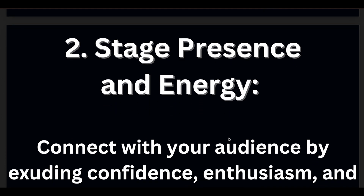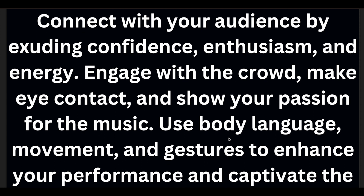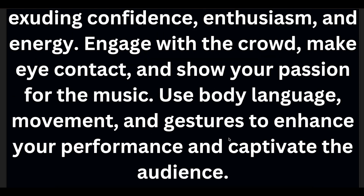Number 2, stage presence and energy. Connect with your audience by exuding confidence, enthusiasm, and energy. Engage with the crowd, make eye contact, and show your passion for the music. Use body language, movement, and gestures to enhance your performance and captivate the audience.